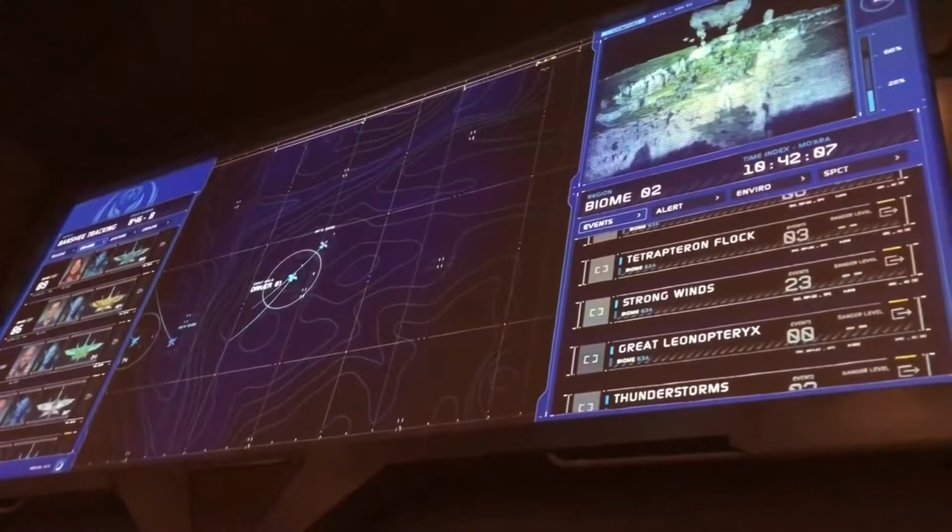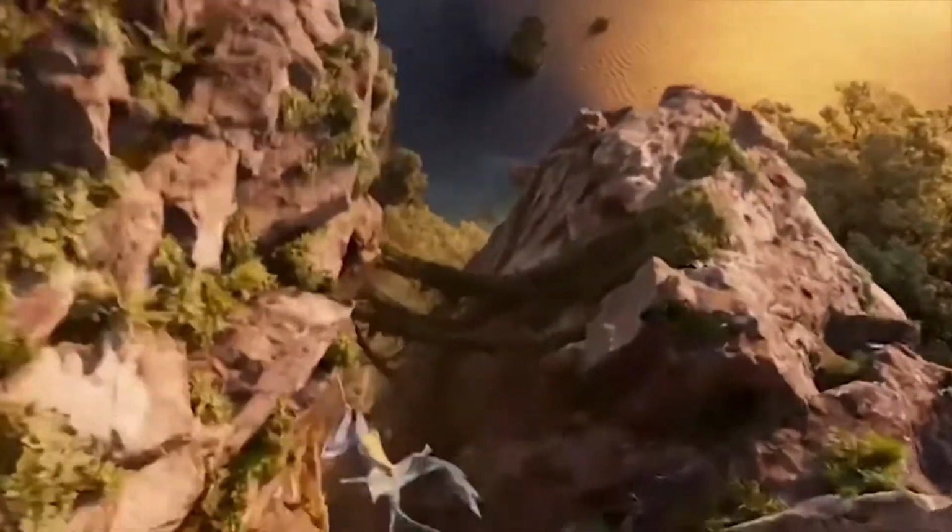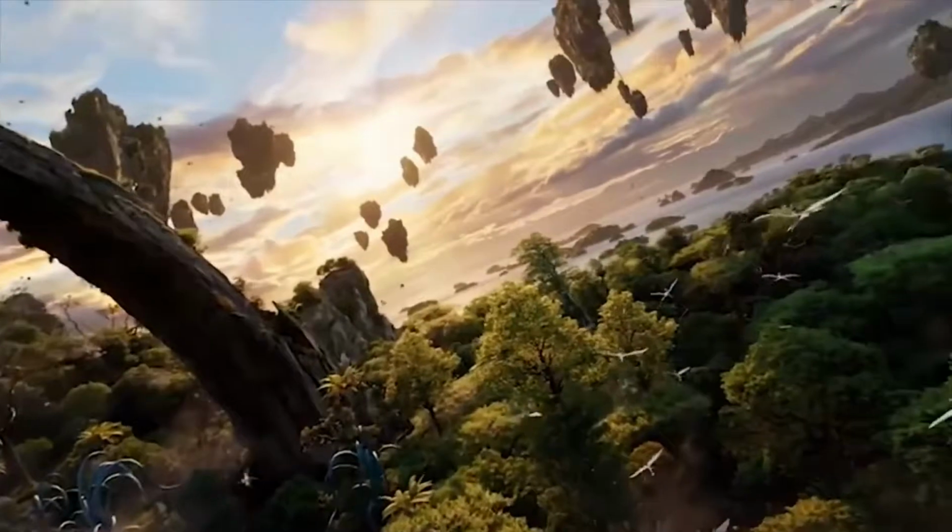It's a long wait, but once you get there, you're in for one hell of an experience that I have to tell you, I just can't put into words. The sights, the sounds, the effects, everything here is all breathtaking.